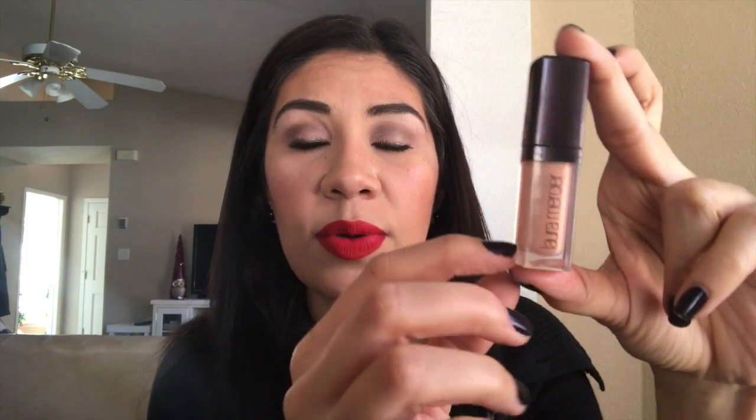Like I said, I've used this a couple of times, but it's basically new still. I'm not too worried about this one. This doesn't have a lot of product in it, and usually Laura Mercier's wand is very small, and you end up with this much product when the wand can't even reach it. So I'm not worried about that one, especially if I'm gonna be mixing it with the Tawny lip liner. I'm sure I'll finish those.